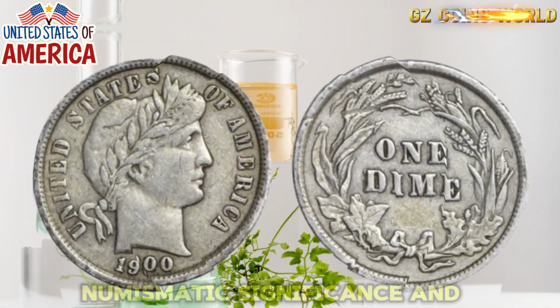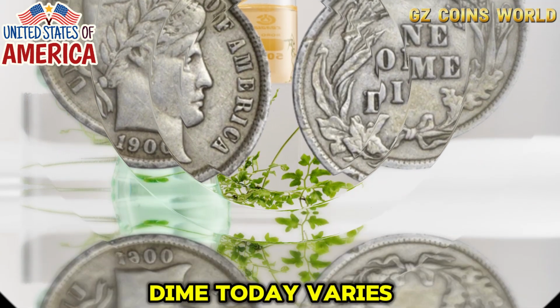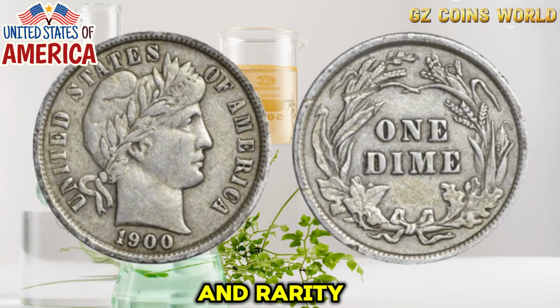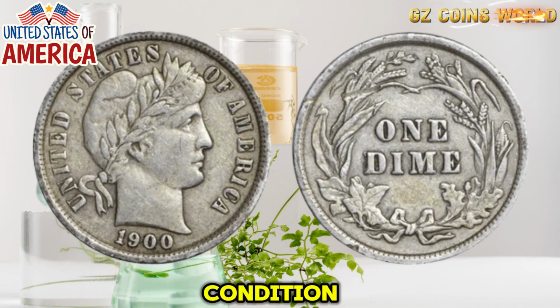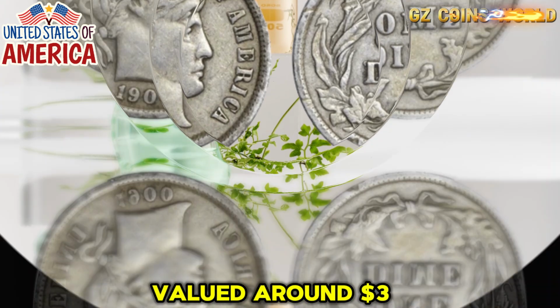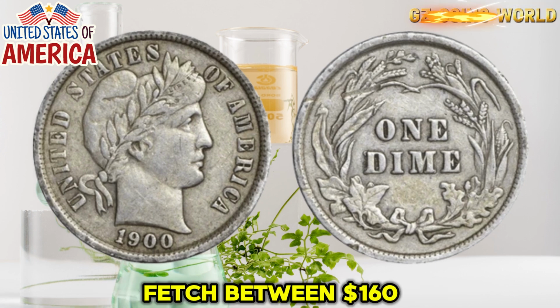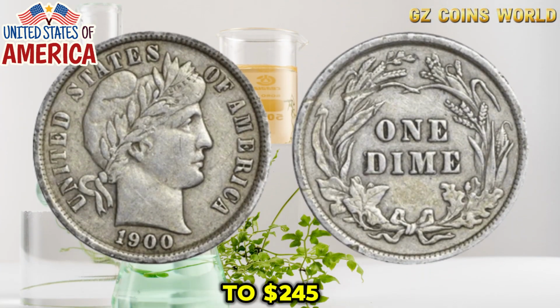Part number 7. Numismatic significance and value. The value of a 1900 Barber dime today varies based on its mint mark, condition, and rarity. Philadelphia Mint, no mint mark, in average circulated condition: these dimes are valued around $3 to $12. Uncirculated specimens can fetch between $160 to $245 or more.